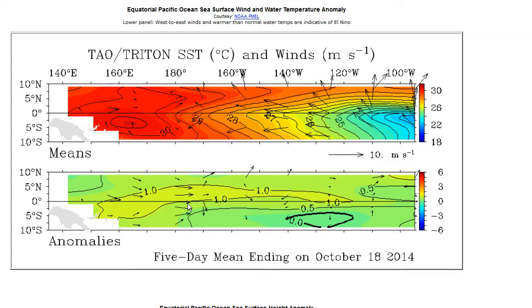They call it the 850 millibar level. And they say that's a good representation of what's going on at the surface. But these are actual measurements from buoys sitting on the ocean surface. You can't beat that in terms of accuracy, and it updates every day. So clearly, westerly anomalies still in play. That's great. That generates Kelvin waves, and Kelvin waves are the hallmark of El Nino.